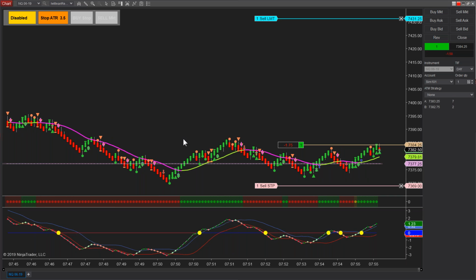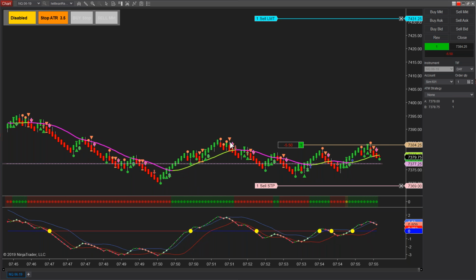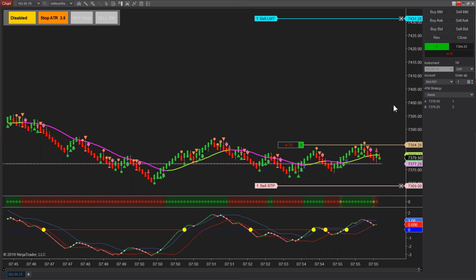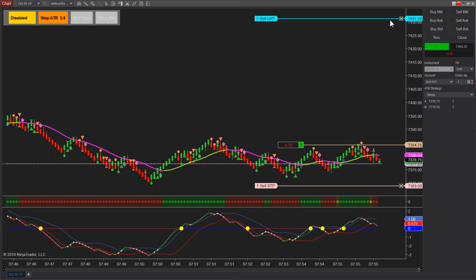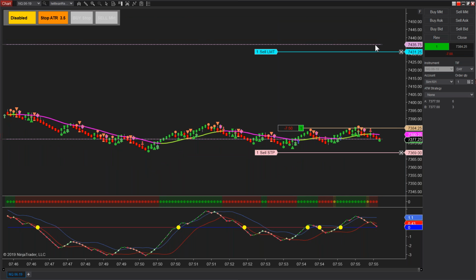All right, well, let's see if we can break out above this last swing high. Then, of course, we got to break above 7,400, which is, again, where we kind of started the day today. And that could take us back toward the high of the day, or near the high of the day. The high of the day actually closer to 7,450, believe it or not. You have to look back on your daily or hourly chart to see that.